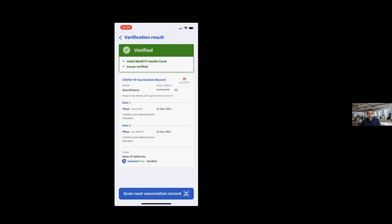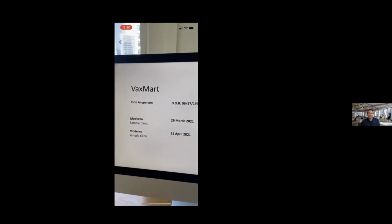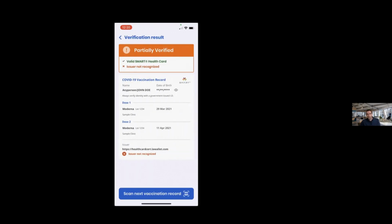So next, I will scan another smart health card to continue the demo here. Last, we scanned a fully legitimate health card. Now we're going to scan one that maybe looks slightly legitimate, but comes from an issuer that we don't know. So in this case, we'll return a partially verified result.